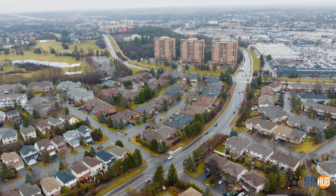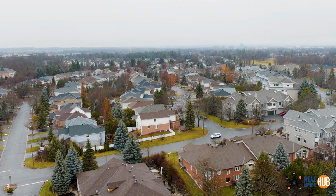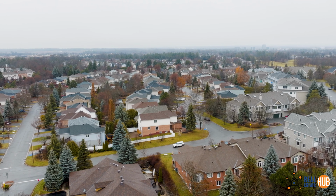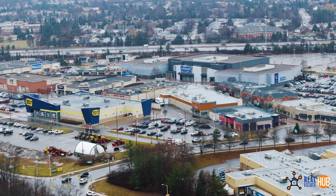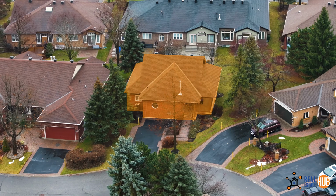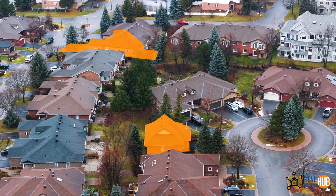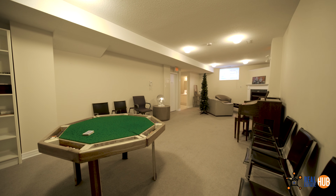Today I'm on Coulson Court inside the pinnacle of Kanata Lakes adult lifestyle community. This community is located in Kanata and is conveniently located close to golf courses, parks, walking trails, all the shopping you need, and also the Canadian Tire Center. Another great feature is the community center. This center is exclusively used by members of the community and has weekly events and games for you to enjoy.